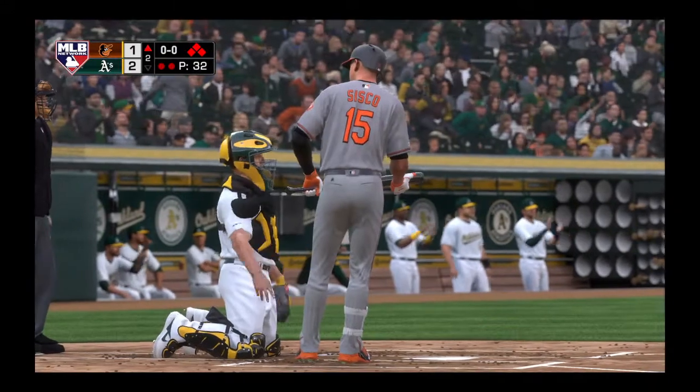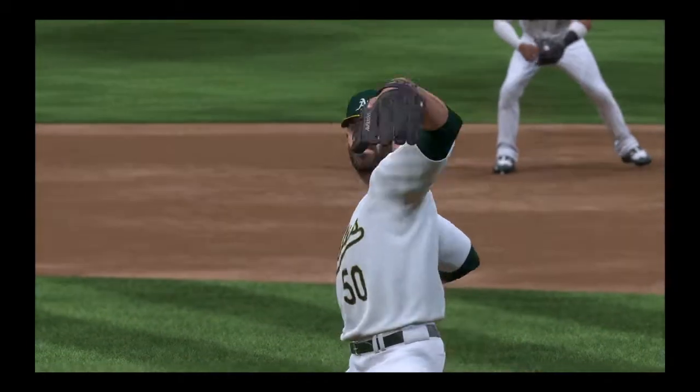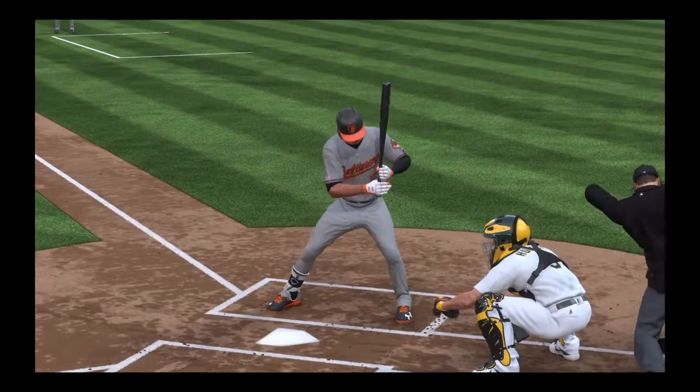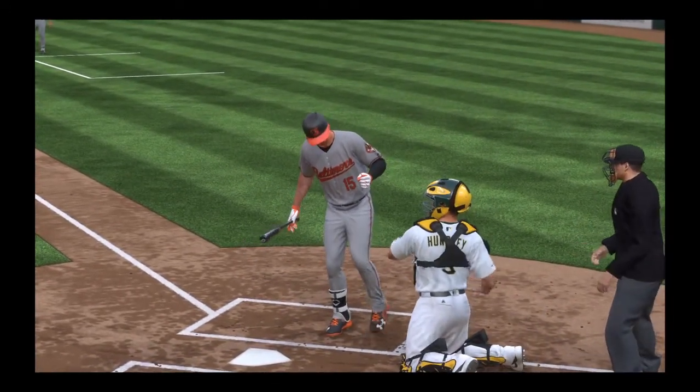My gracious, what a pitch with the bases loaded, and there are 2 away now. He's not going to feel good about that at bat, nor should he. You have to want to swing the bat, but he just stood there and looked at 4 straight pitches. Hopefully, we'll see him get a little bit more aggressive next time.